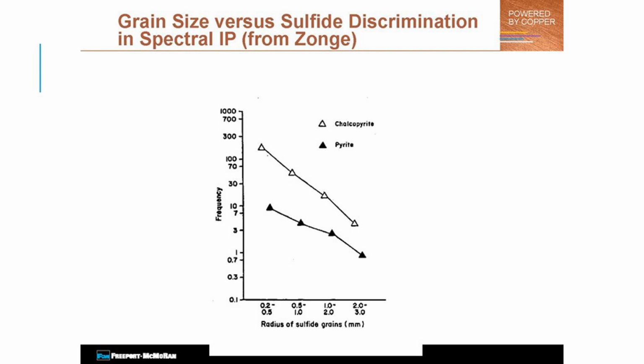This is an example of varying grain size along with the different species. And from these tests that were conducted in the laboratory, using different grain sizes and making artificial rocks with these grain sizes, you can see that, yeah, there's a separation in the frequency of maximum response depending on grain size, but there's a separation between species: chalcopyrite responds at higher frequencies than does pyrite. And if you look at the lowest frequency, generally pyrite peaking about 1 hertz, whereas chalcopyrite is up around 7 to 10 hertz.